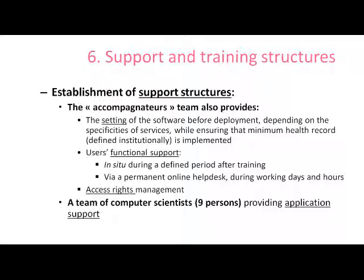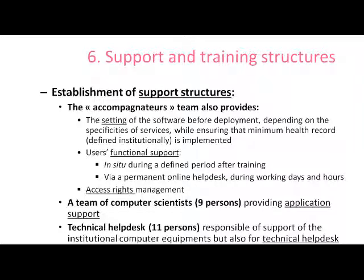We also have a team of computer scientists, about 9 people, that provide application support, and we have a team of 11 physical persons at the technical help desk responsible for computer equipment. So this slide's interesting. You can see that we have 3 teams, one for technical help desk, 10, 12 people, application support, about 10 people, and functional support, about 7, 8 people. So really in contact with the end user, you would have 27, 28, up to 30 people that are in contact with the end user.